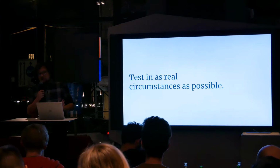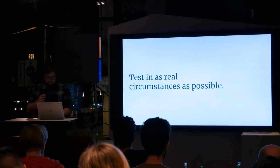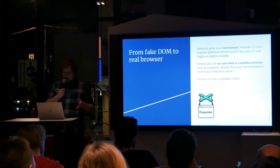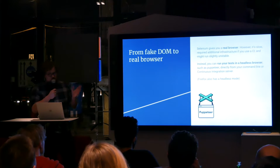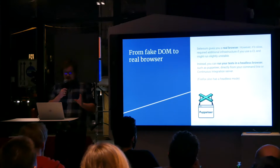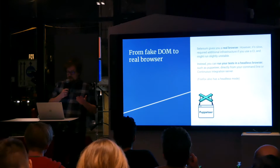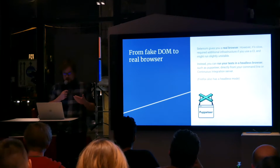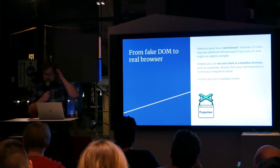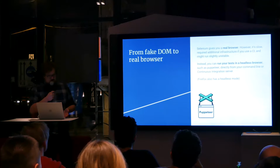What would be great is if we could run these tests in a real browser, but automated. I've mentioned Selenium before. It will basically start up a browser like Firefox or Chrome or Internet Explorer and allow you to send it commands like click here or type this, and then you can make assertions about how your web application responds to that. At ResearchGate, we used Selenium in the past, but we've run into some issues with it. It was rather unstable, would deliver inconsistent results.